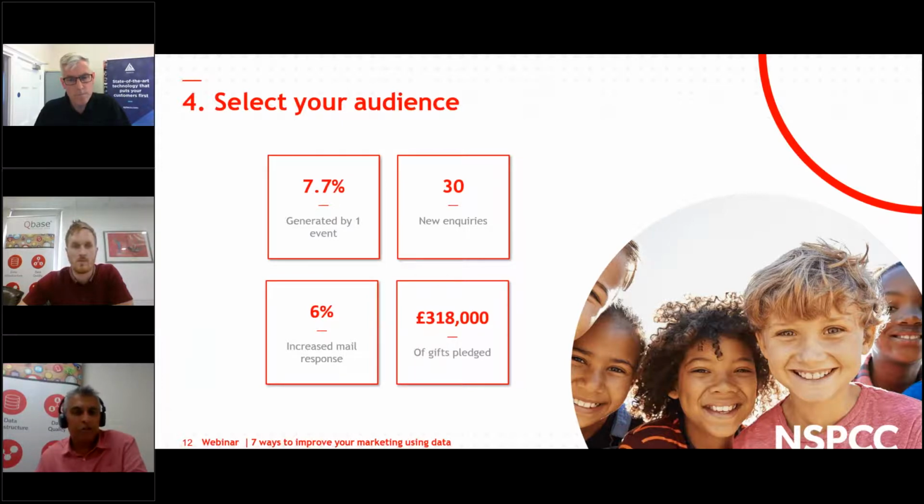And previously, quite often, when they were doing the activities, they would select event locations within the UK which were quite large in size, and quite often the attendees were in some cases quite high, but the conversion rate to pledging a gift was low. And they actually went back to some of these event locations, but they never worked as well because the attendee rates were very low.